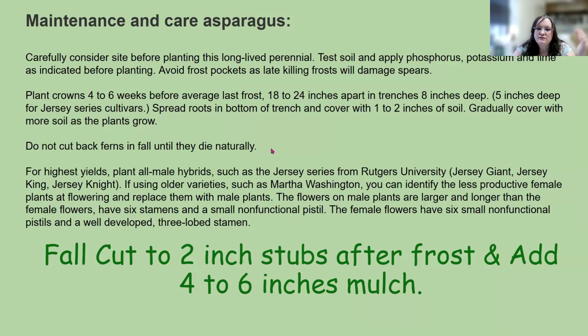Once it goes into the fern stage, you're not going to want to harvest every single sprout of asparagus, at least for the first 5 to 10 years of your patch until it gets really, really well established. But in the fall of the year, cut everything back to 2-inch stubs after the killing frost, and then add 4 to 6 inches of mulch.